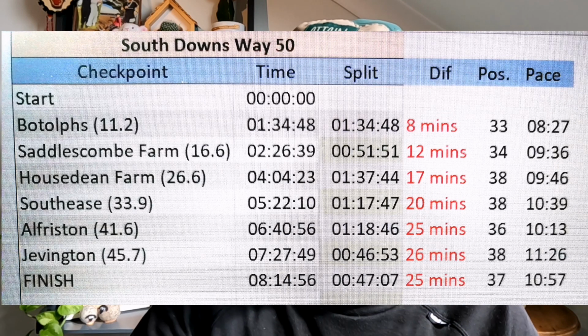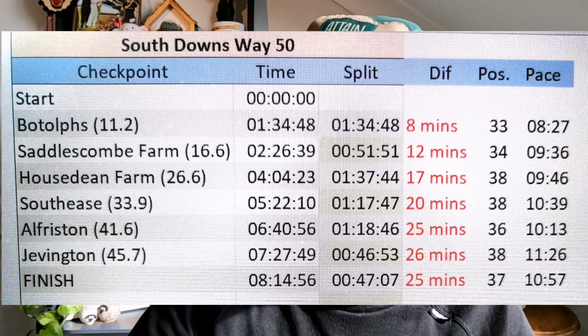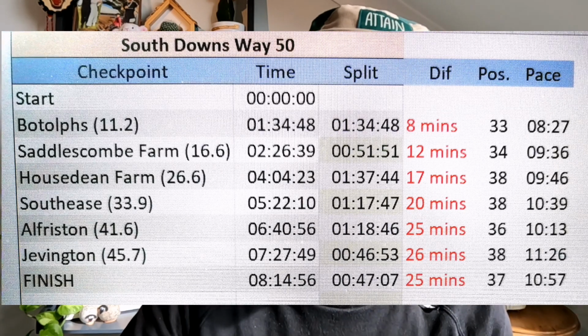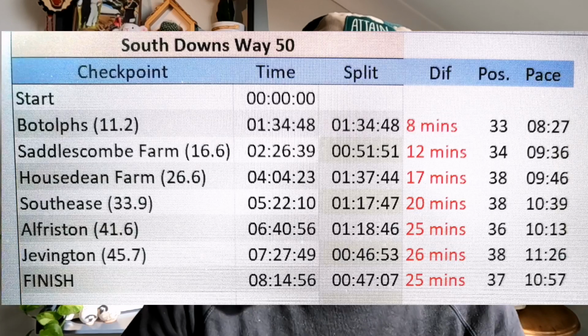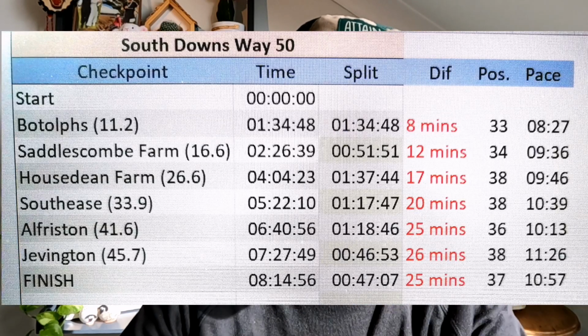Positioning, you can also see there, so maybe suggest I was a little bit quick through the first aid station, position 33, and then ending up in position 37. And then pacing you've got along the right as well, which maybe also suggests I was going a little bit quick to the first aid station, but at the same time there are some very runnable parts in those first 11 miles. So lots of gentle descents where you can really pick up the pace.